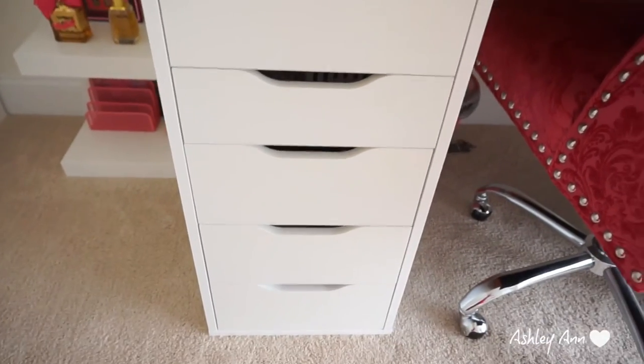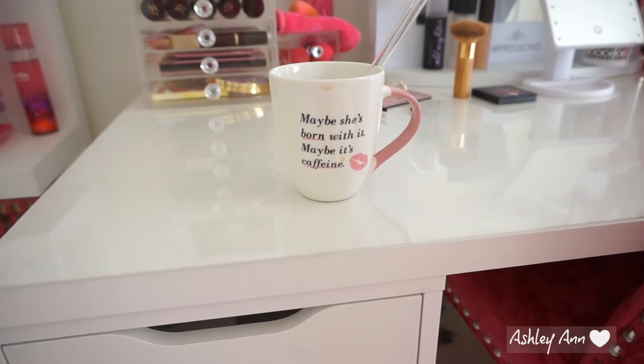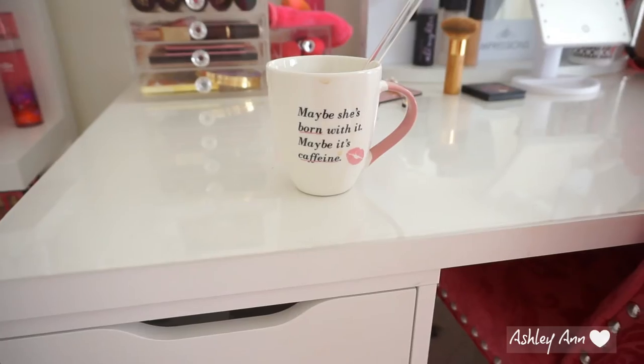Well, not every single drawer, but we're gonna get into those. But quick, I just wanted to show you my coffee mug. Maybe she's born with it. Maybe it's caffeine. Love it. And yes, that is true.